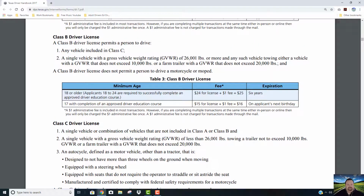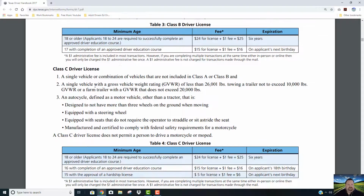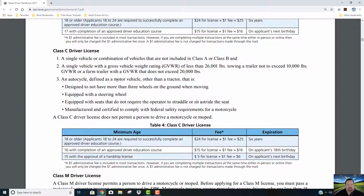A Class B driver's license does not permit a person to drive a motorcycle or a moped. That's true with the Class A as well. Just because you have a Class A, you could drive B and C, but not an M. You have to get an M separately from all of those. Class C driver's license, this is what we're all going for.